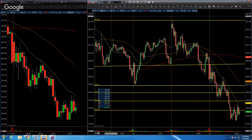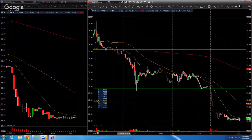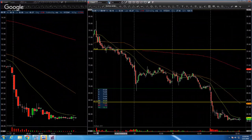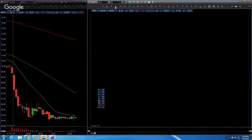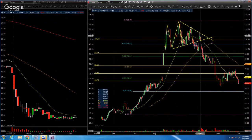Yeah, ACIA, remember that one? Yeah. Head and shoulder short. Head and shoulder top. Everyone's bullish on it. Oh, it's Acacia or whatever they are. I don't even know what they are. Everyone's so bullish on this one. Look, head and shoulder. Then they popped it up, got all the longs back on, and now they're taking it to them. Our point was 75.25. It went right to it, and then it filled the gap and went a little lower.